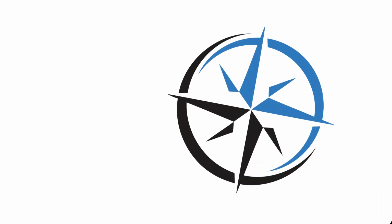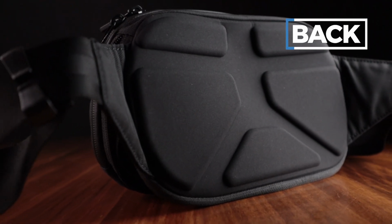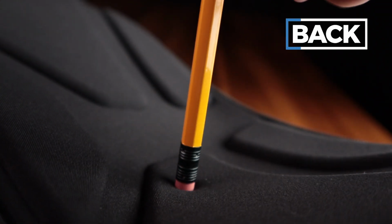Let's talk about the back. We've got the EVA foam padding. Like I said, it's not necessary on a 1-liter sling, but appreciated. It also adds a nice aesthetic. It's kind of cool looking. It's pretty firm, not super cushiony, but it will provide you with a little bit of extra ventilation.